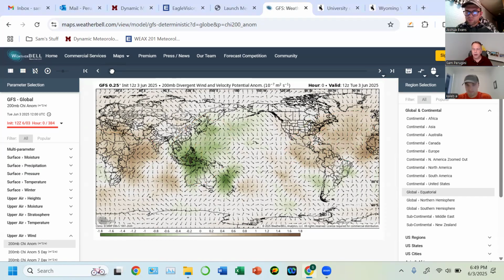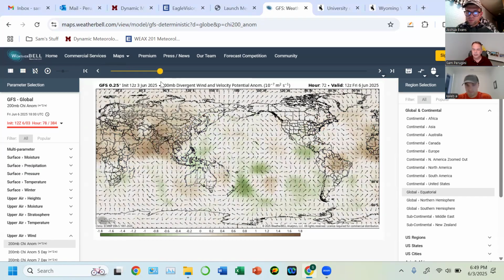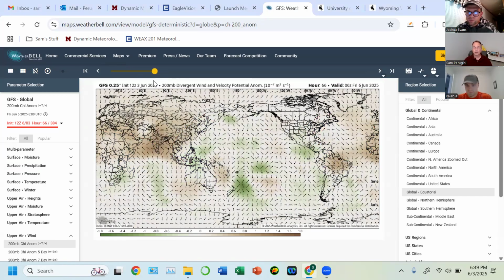Now, as we go through time on the large scale, let's go ahead to 72 hours. Note how things have changed. Note how this area has shifted more to the Central Pacific. Note that it's not as angry looking in terms of subsidence. So now you've got green convergence showing all above Mexico, and hence, that's why there is a risk of something developing. It makes it favorable on the large scale, at least in terms of vertical motion.